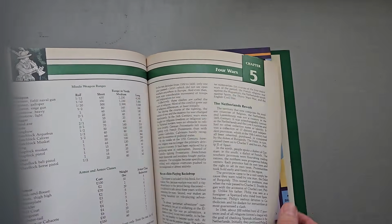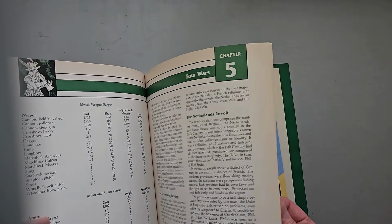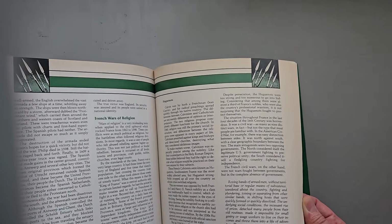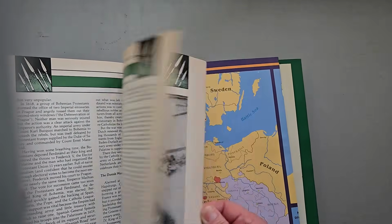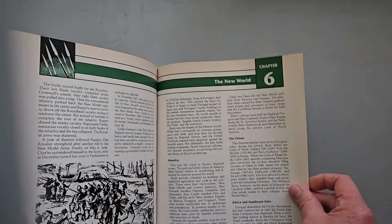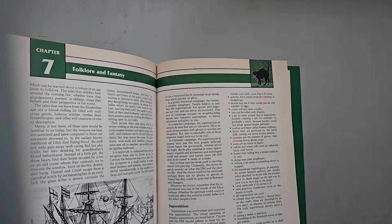From that damage standpoint, there's then going to be a section on the 4 wars. The Netherlands revolts, which talks about using war as a backdrop, the French wars of religion, the 30 Years' War, and then the English Civil War. Okay, and then there's a section here on the New World, which includes America, the Orient, Africa, and Southeast Asia.